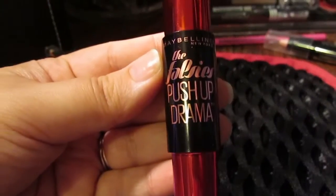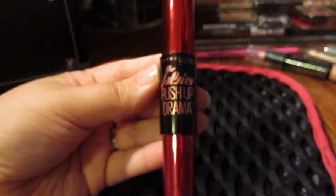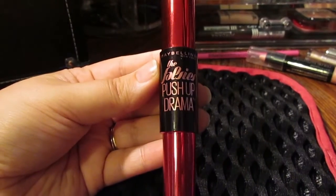So another one that didn't make the cut for products that impressed me at all was the Maybelline The Falsies Push Up Drama. Okay, first of all, when I bought this, I expected, and I know a lot of other people did as well, it wasn't just me, everybody thought that this was a two-ended mascara with one side a primer or whatever. No, it's not. So that was the first thing that was really disappointing to me, and I can overlook that. I don't care about a primer.